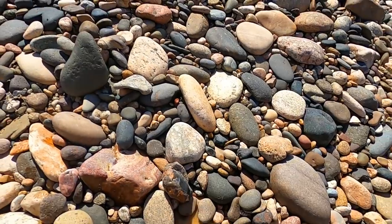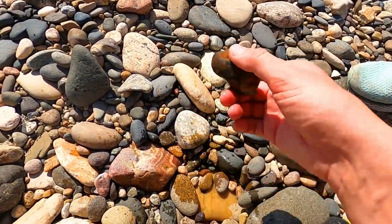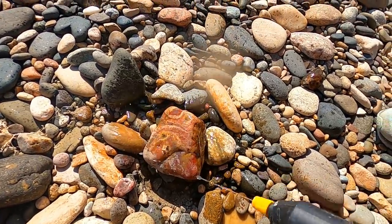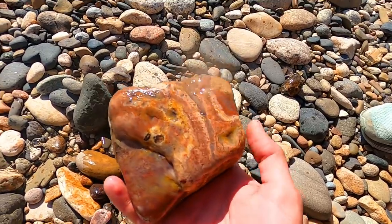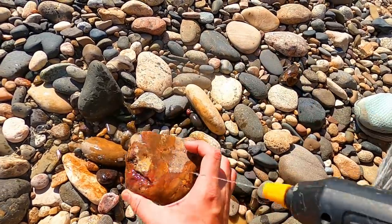What is this? Is that jasper? Yeah, but it's not great. This is actually the reason I stopped. That right there. That's a gorgeous jasper. Ooh. Wow. The little pocket of fortifications right there. Yeah, it is. That's wonderful, beautiful color, too. Heck yeah.